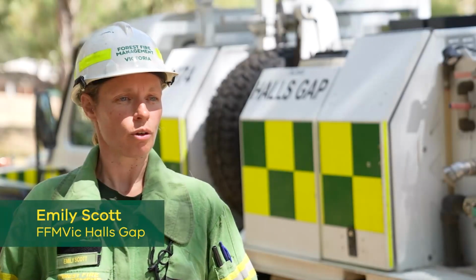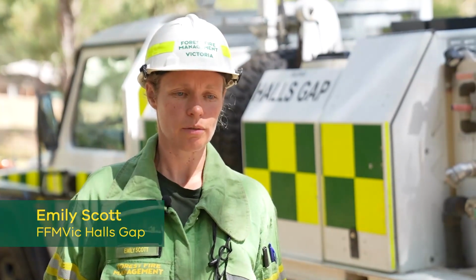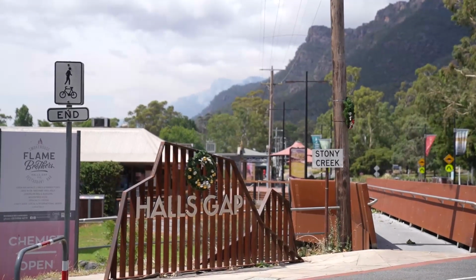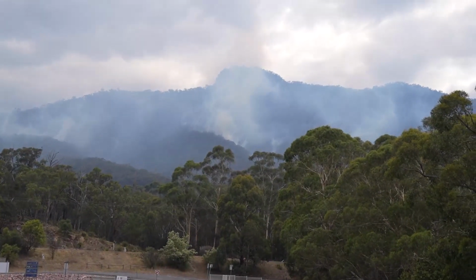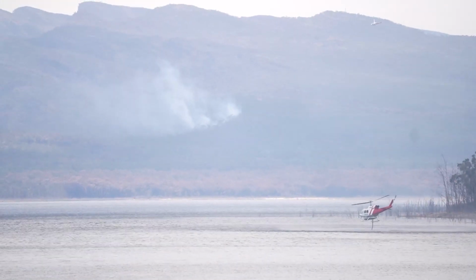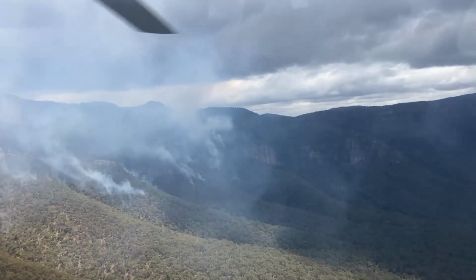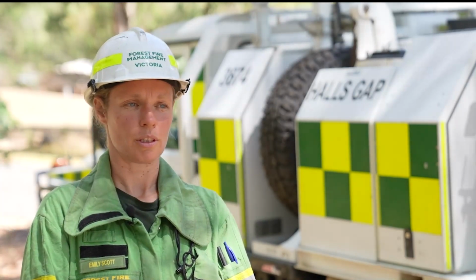A few of us are local and have been doing this for a while, so I guess we know fire behaviour here. Done a lot of planned burning and fire response over the years. It's probably the third time Halls Gap's been impacted in 19 years. In 2006 it came up to Lake Belfield and then went either side. So we'd sort of seen what could happen when fire came into Halls Gap across those steep slopes. So we knew that we were going to try and prevent that from happening to the community.